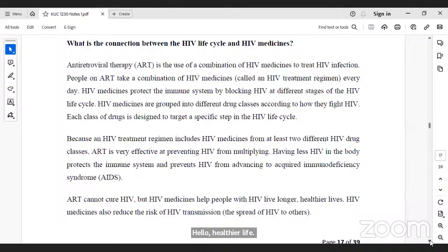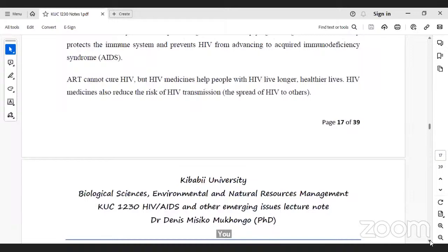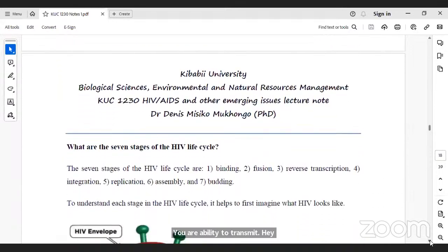And it's not just about the person who is infected, but it also helps in preventing possible transmission of that virus to others. Maybe you have workmates, you have a wife. When you continuously take the ART as per the recommendation of your healthcare providers, then you reduce your ability to transmit the HIV virus.